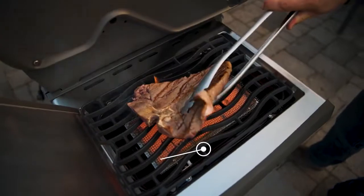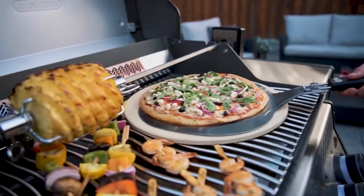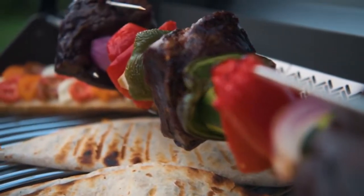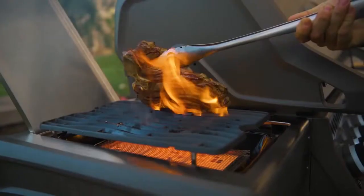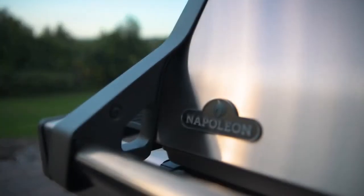large steaks. True backyard grilling made easy with our stainless steel cooking system. Sear plates keep more flavor in your food, and the heavy-duty burners will keep these grills lasting longer. Light the grill, throw on some steaks, and crack open a cold drink with the Rogue SE.